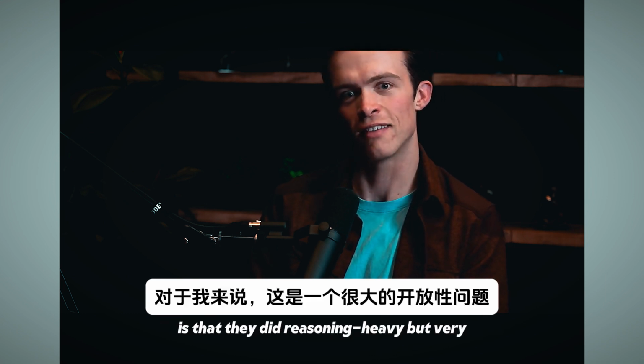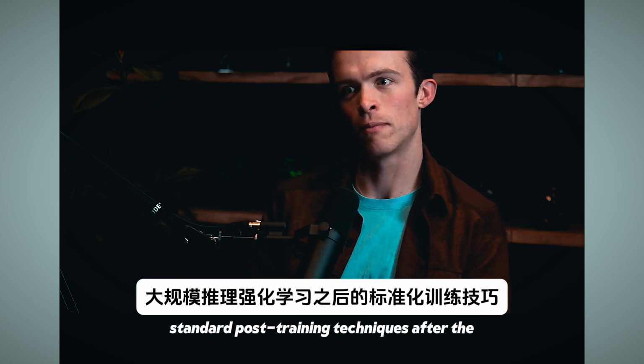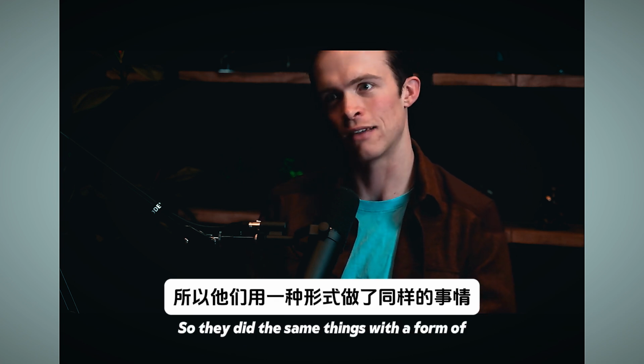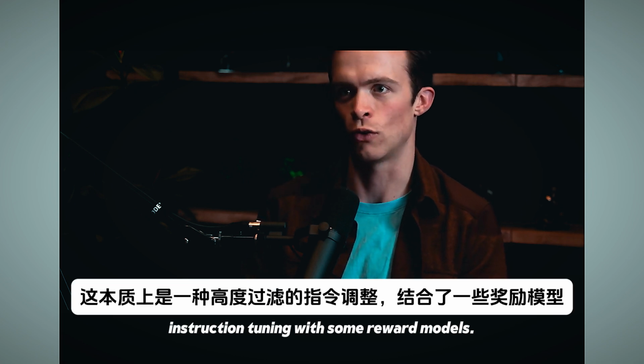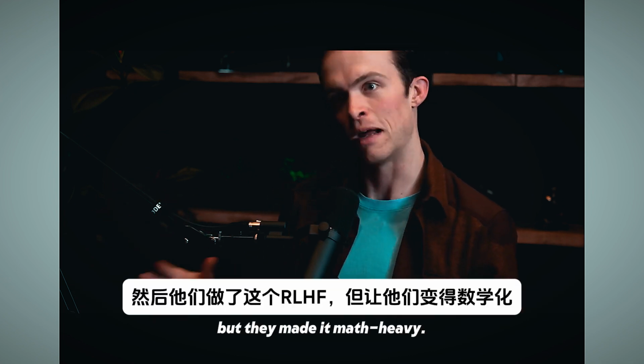questions on how do you do this, is that they did reasoning heavy, but very standard post-training techniques after the large-scale reasoning RL. So they did the same things with a form of instruction tuning through rejection sampling, which is essentially heavily filtered instruction tuning with some reward models. And then they did this RLHF, but they made it math heavy.